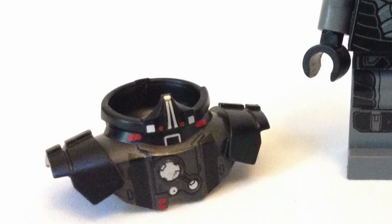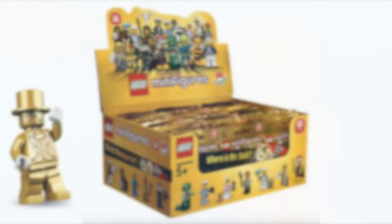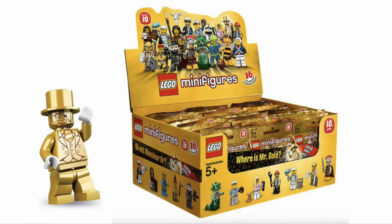Simply sensational. And now we're moving on to first place for the best LEGO minifigure of all time. This is just my opinion of course, but for me the best minifigure of all time has to be Mr. Gold. Only 5,000 were ever made of this minifigure. This insanely rare minifigure is also one of the most expensive minifigures money can buy. And the only way you could get this minifigure was by pure luck, by opening packs of the Series 10 CMF series.